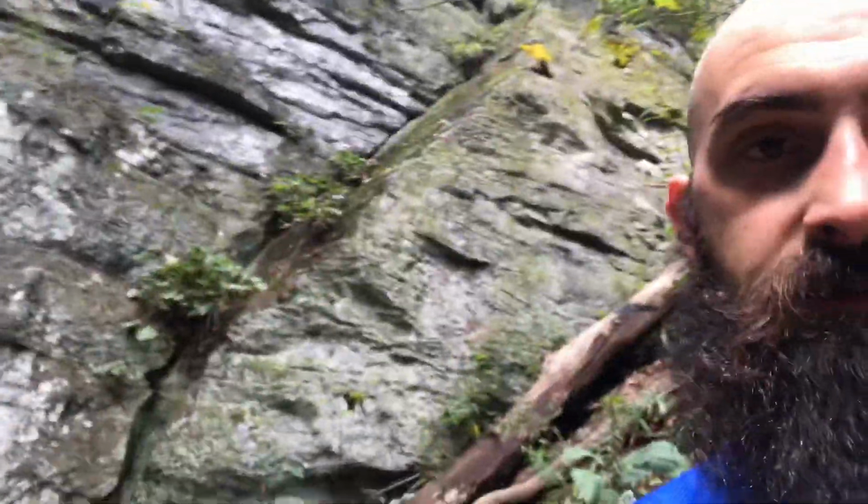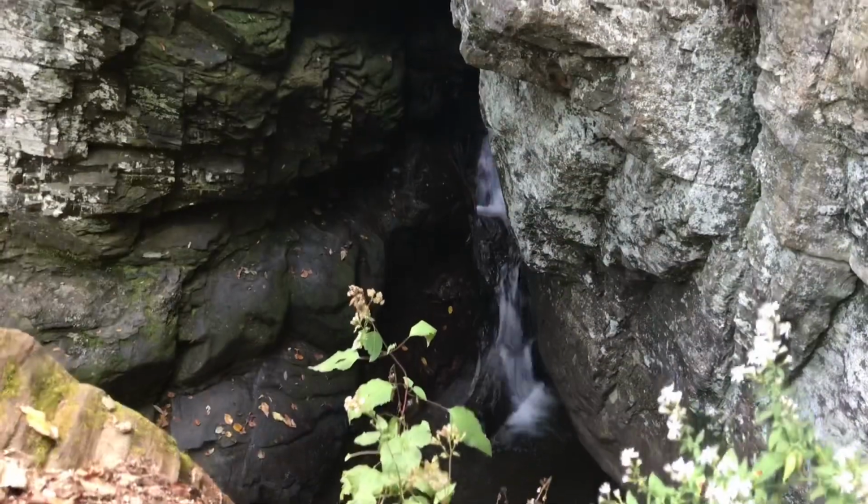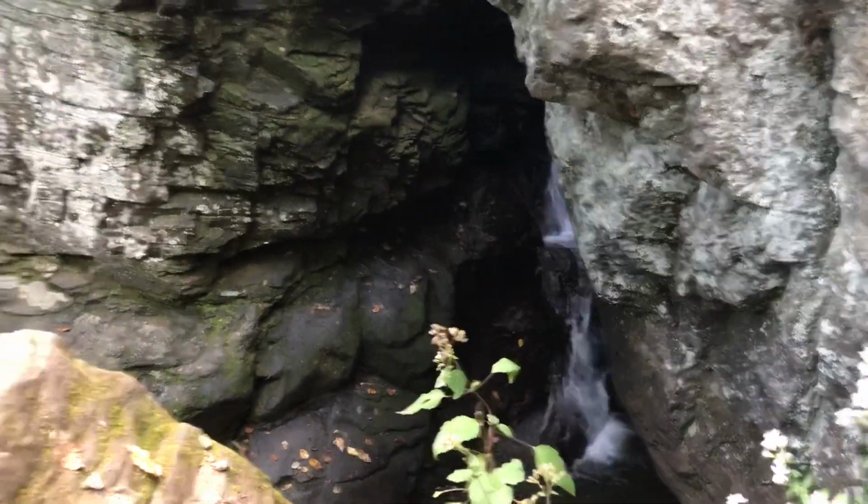Alright guys, we are at the top, well, sort of the top. There's more you can do up there, if you can hear me, over the waterfall. Let's see if I can turn it around. There is the waterfall.